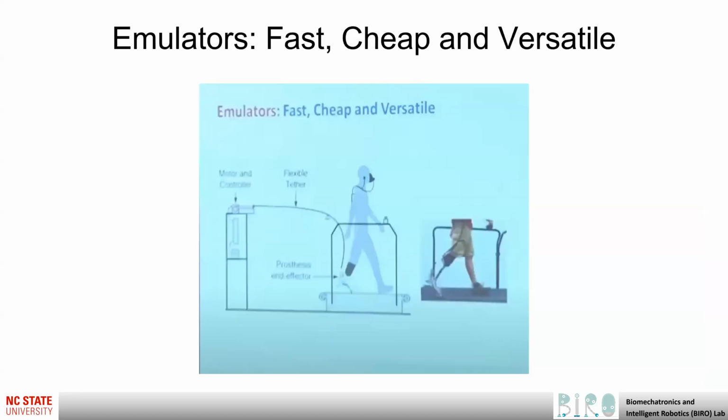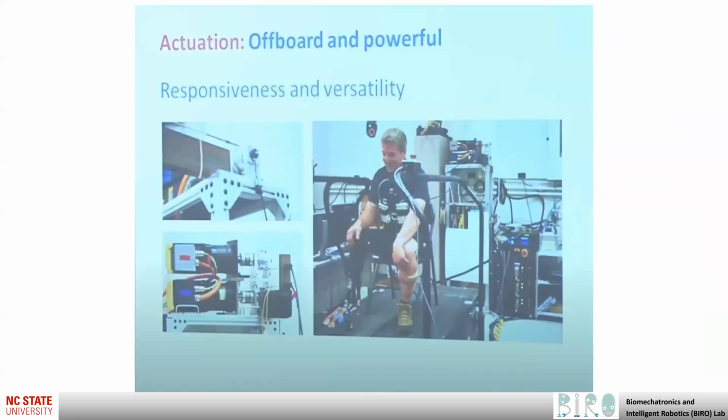Their system typically has three main components: the powerful off-board motor and control hardware, lightweight instrumented end effectors worn on the leg, and a flexible tether connecting the two. Having this powerful off-board hardware means they are not limited by actuation and processing. There are a couple of servo motors at 30 kilograms, but off the body. Here we have a real-time processor, so you don't have to worry about decoupling these things. This makes the end effector simple and lightweight.